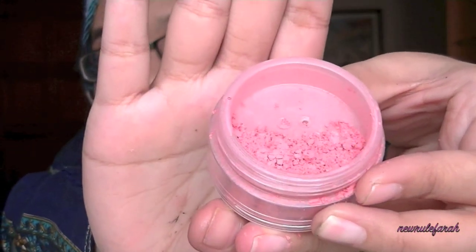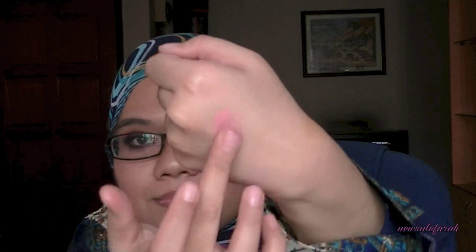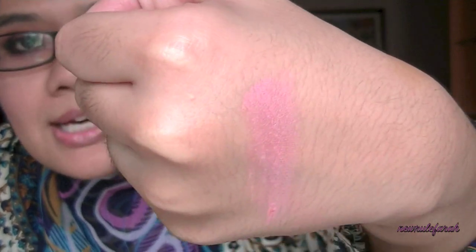Okay, this is the color right here. Oh my god. This is why I don't really like mineral blushes or mineral powders in general. It gets everywhere. There we go. It's a very nice bright pink color. It does have a little bit of shimmer. I don't mind shimmer at all.